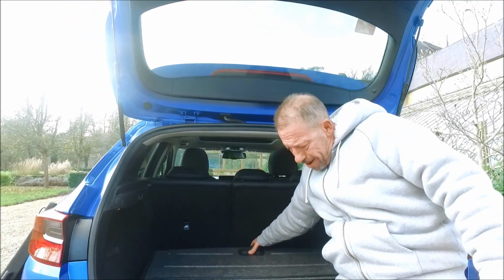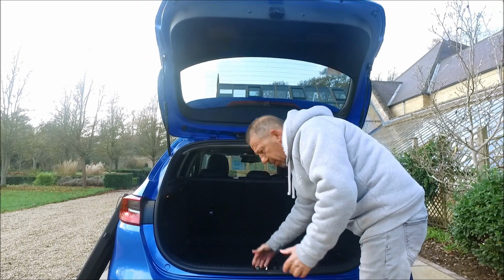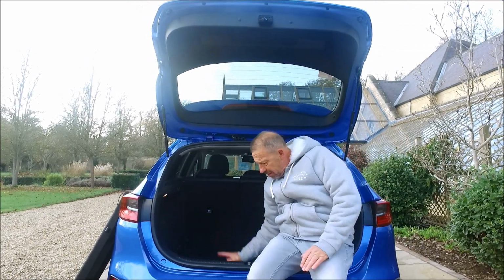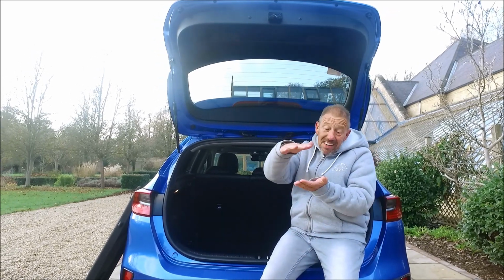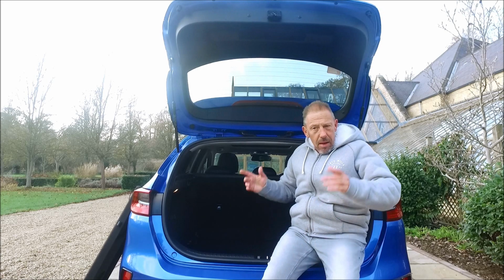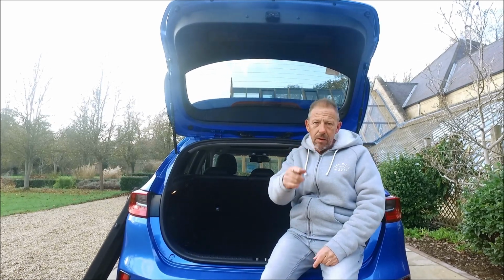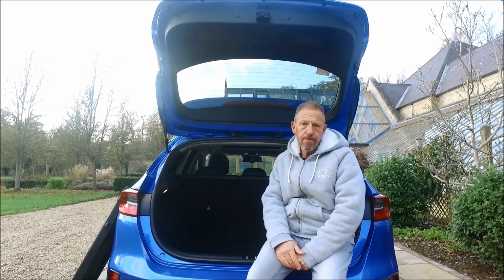Simple. Now, another good thing, this does have a split level boot, and it's very simple to operate, as you saw there. I've now gained about that much space in here, which is excellent. So if you've got something a little bit higher, you can gain another at least 6 inches out of this car. This car is ticking a number of the boxes. Let's get in the back and see if we can carry on ticking boxes and weigh this up for a bit of value for money.